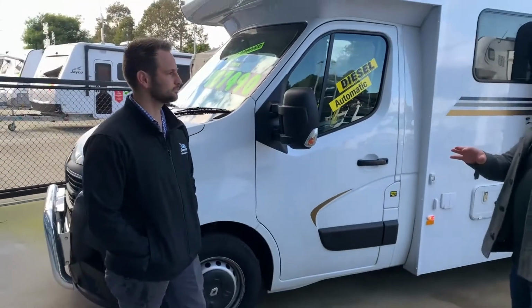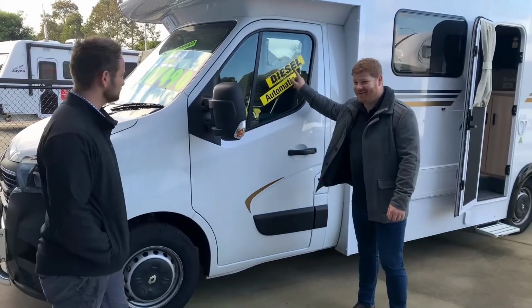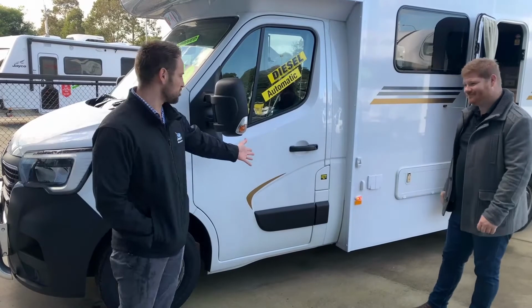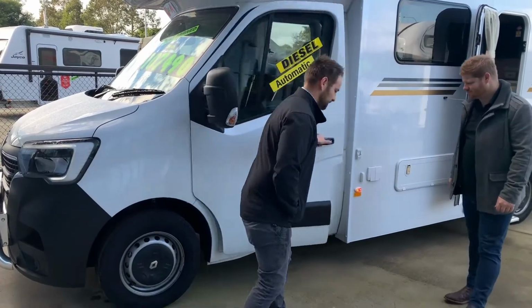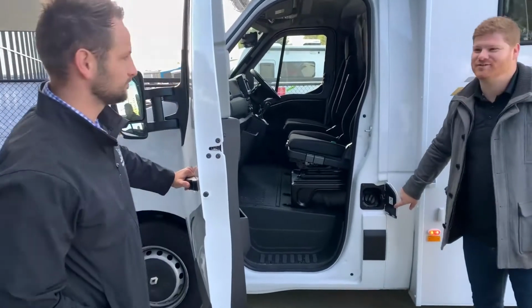You mentioned the engine capacity, it doesn't go without fuel, and of course this one is full diesel. Full diesel on the passenger side, open up the door and your little flap. Super easy. There you go.